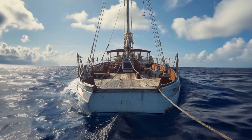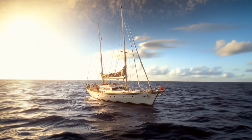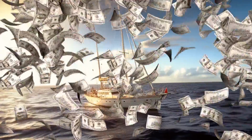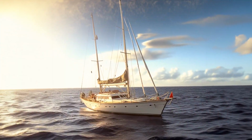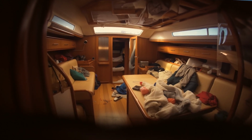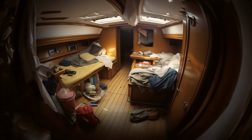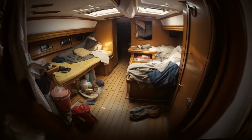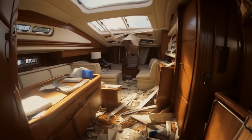The boat, which turned out to be named Wolfhound, looked like an upscale one, probably costing hundreds of thousands of dollars. It was pretty weird to find it floating by itself in the middle of the ocean. It seemed like whoever abandoned it was leaving in a rush. There were clothes and other personal belongings all over the main cabin. Some parts of the ceiling had fallen and some drawers had popped open.